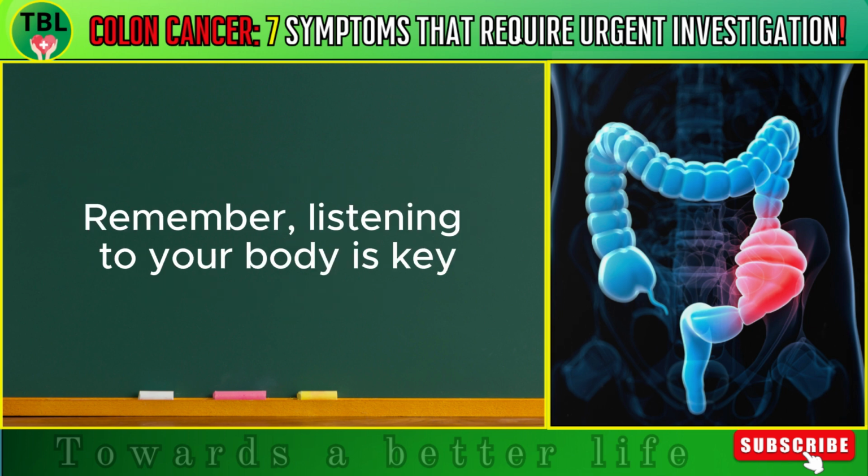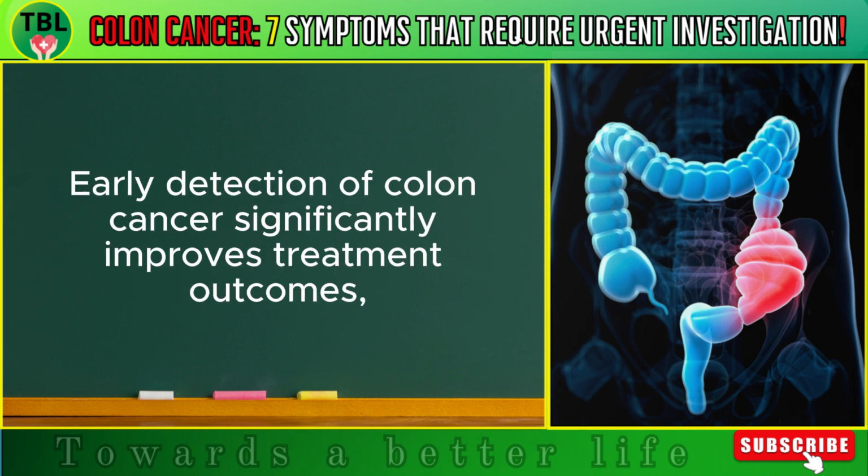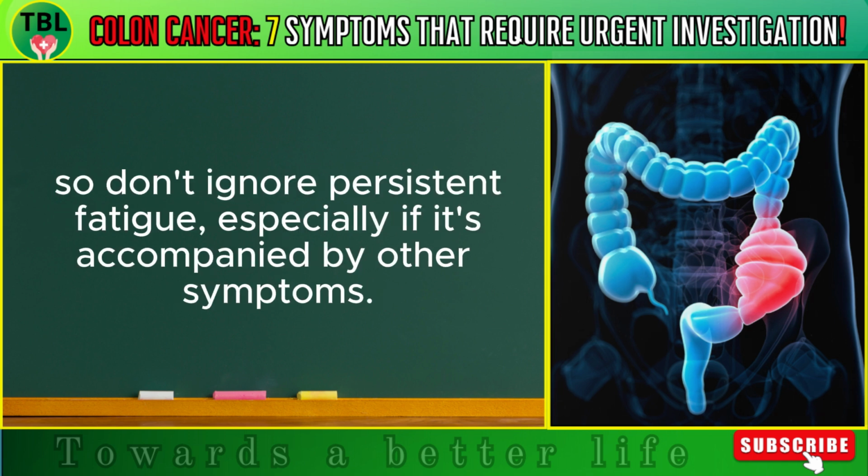Remember, listening to your body is key. If you feel that something isn't right, it's always better to get checked out. Early detection of colon cancer significantly improves treatment outcomes. So don't ignore persistent fatigue, especially if it's accompanied by other symptoms.